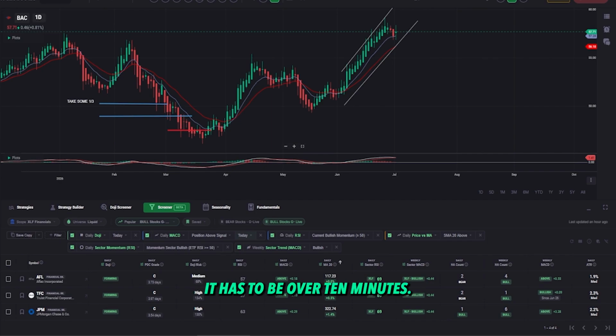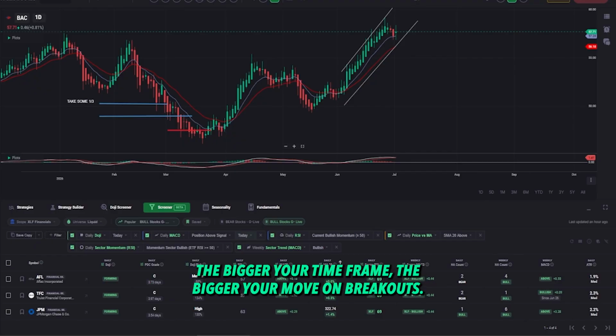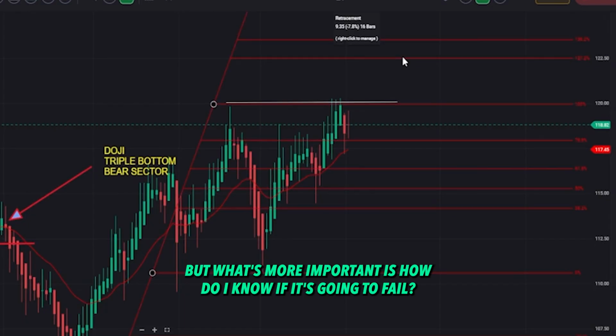It has to be over 10 minutes. 10 minutes will work on a news event. But yes, 10 minutes and up work best. The bigger your time frame, the bigger your move on breakouts. So you see this right here, the 100, that is your target on the breakout. But what's more important is how do I know if it's going to fail?